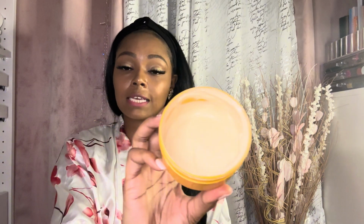The miniature size to this, so it's almost halfway done. It just smells so good. What, like, how do you describe it? Cloying? What's that? What's that?